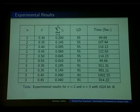These are some experimental results. We considered a 1024 bit RSA modulus n. n is 2, that means the number of blocks is 2. Delta is 0.30, and when the summation of gamma i, which corresponds to the number of unknown bits, is 0.2, we can reconstruct this. We can factor n using a lattice of dimension 55 in less than 2 minutes. When the number of unknown blocks is 3, our result is worse than this case. Using a lattice of dimension 91, we can factor n.